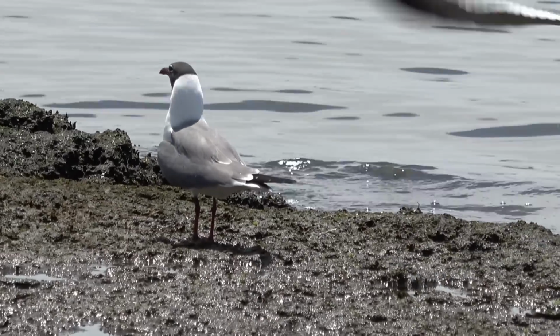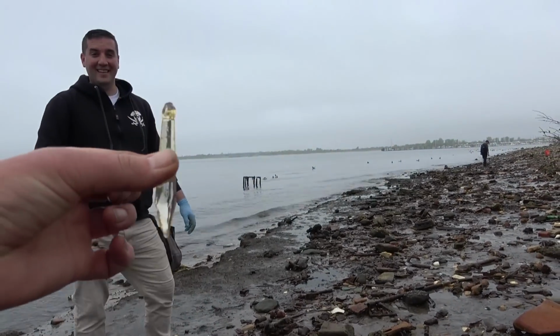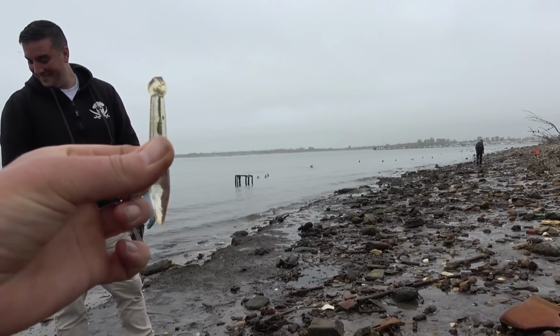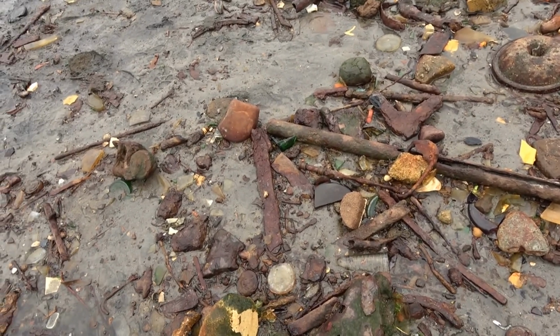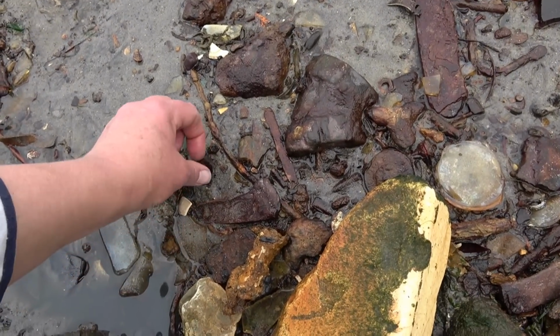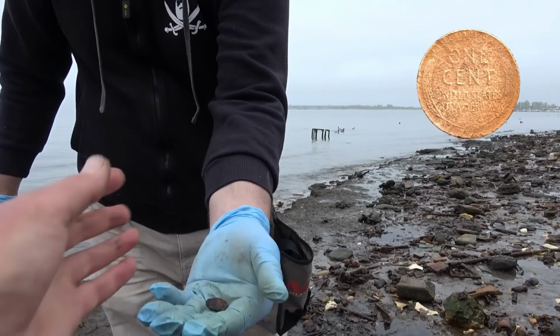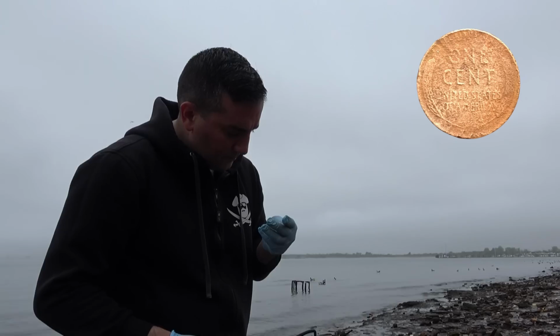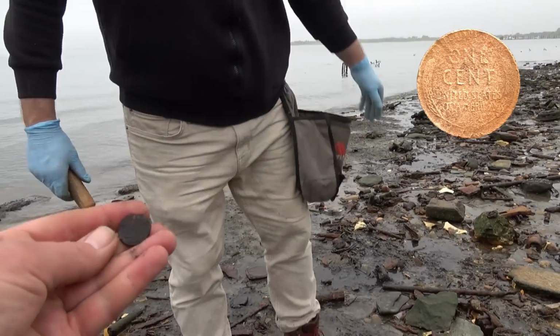Oh, that's nice. Look, this is from a chandelier, isn't it? Yes. That's pretty. Oh, here's another coin, a little coin. I think that's probably one of those wheat ones, is it? Yep, it is. It says 1 cent. Getting better.